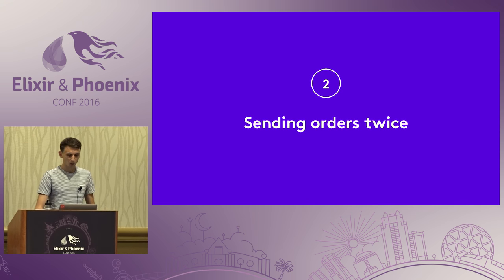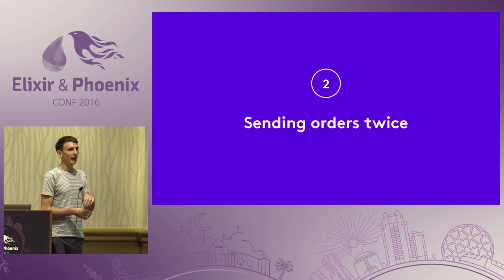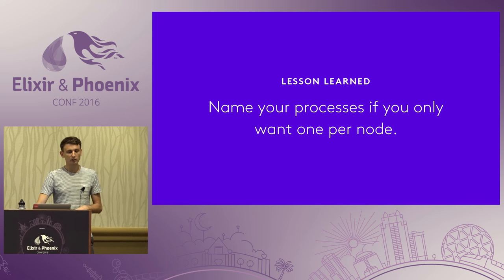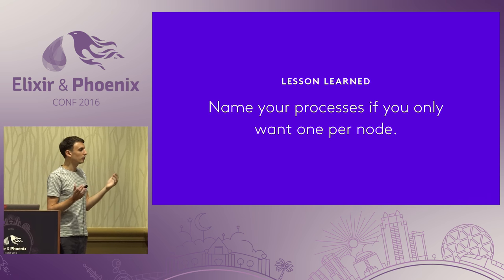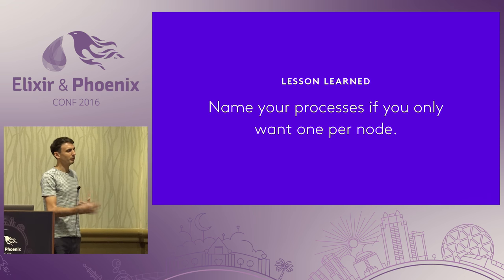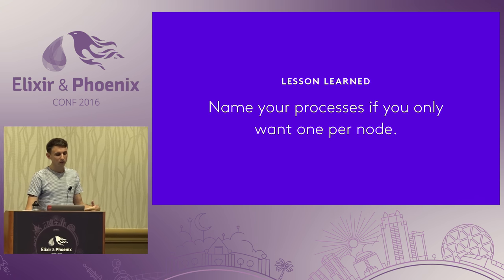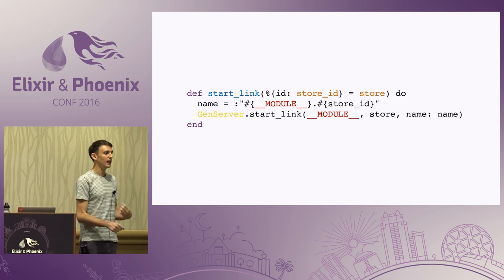But what we ended up finding out was that there were actually multiple versions of our order scheduler running per node. And this is actually a really trivial thing to fix, in that you just name your processes, right? We had one of those store managers, and I thought it was unique per node already, but something else was starting one of them, which led to all these multiple orders being sent. They were getting sent at the exact same moment in time as well, because concurrency, awesome. So all you have to do is name your process, and if you name your process, it's guaranteed to be unique on that node.